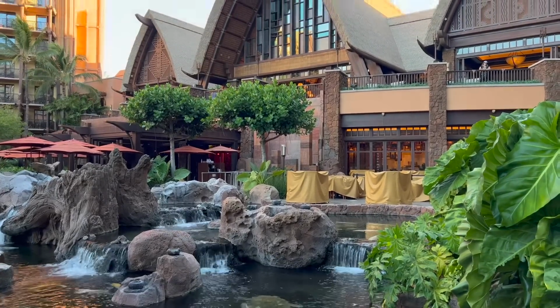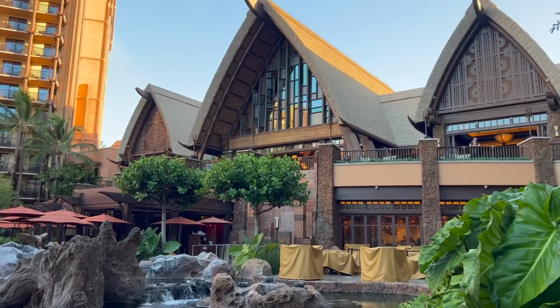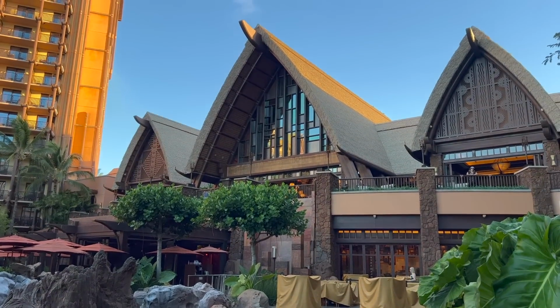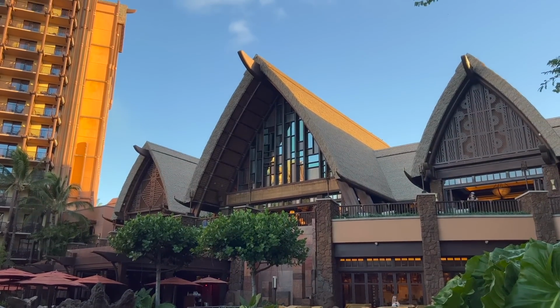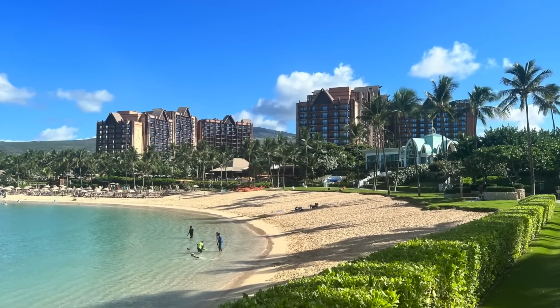He said of Aulani when it first opened, "I'm really just very proud of us, the Disney company, for being the first people ever in the history of Hawaii to make a resort that is actually about Hawaii." And you feel that everywhere here.